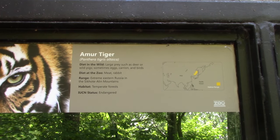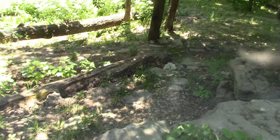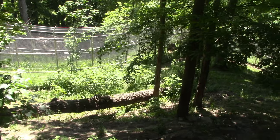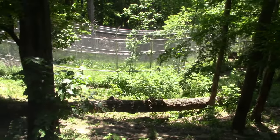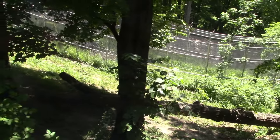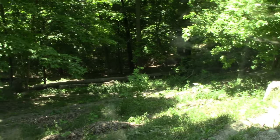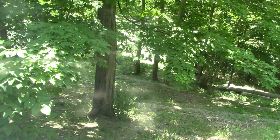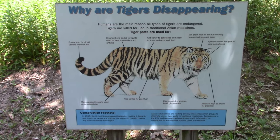Got Amur tiger. This tiger could be anywhere in this habitat, somewhere sleeping. So it's a very good sized habitat. So again, I'll come back later. Why are tigers disappearing?